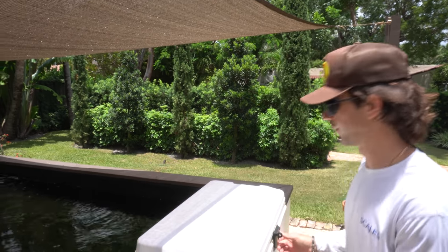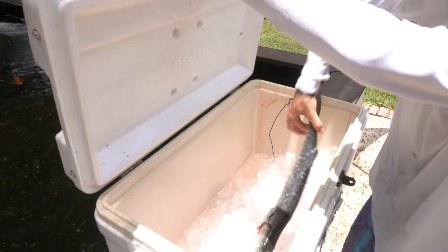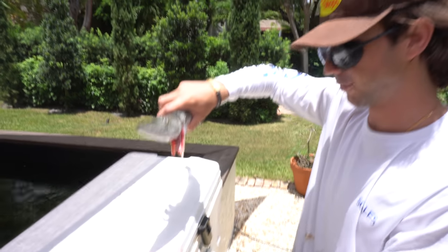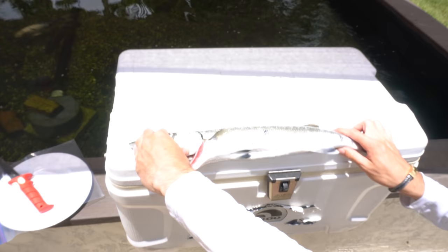All right, we're back. We're at the 4,000 gallon pond. Let's get the Cuda out of the cooler. We picked up some more ice on the way here. Here he is. This is a little guy. Now I did bleed him because it's good to bleed him when it gets the blood out, makes the meat a little bit better. Let's see how big he is. He is almost 22 inches.